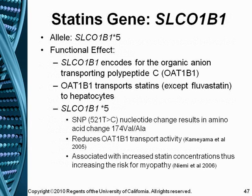A reduced function SLCO1B1 SNP is a T to C substitution at nucleotide 521. This results in a valine to alanine substitution at amino acid position 174 in exon 6. And this particular SNP is called the *5 allele, and if you have a *5 allele, it's been associated with higher concentrations of statins, and we now have convincing evidence that it also increases the risk for myopathy.